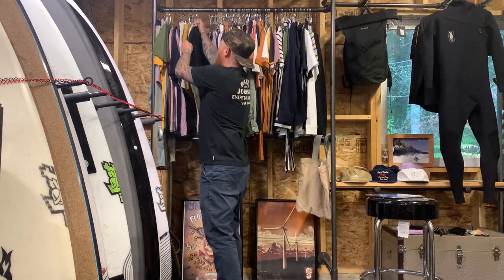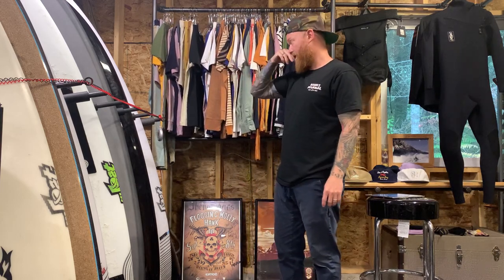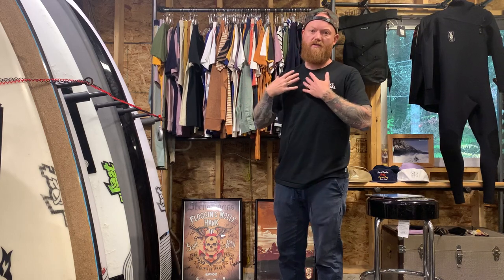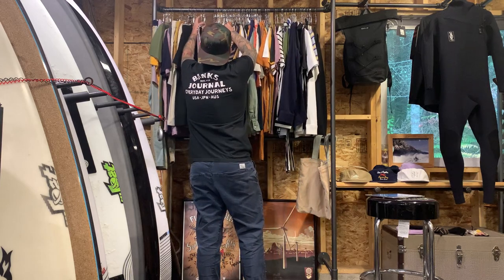Now there's quite a few more Trader fits in the line, which I was hoping they'd do as we went forward. They're great. And there's some really nice washed standard fits as well. Singlets.